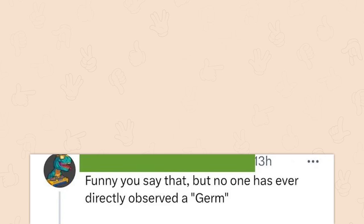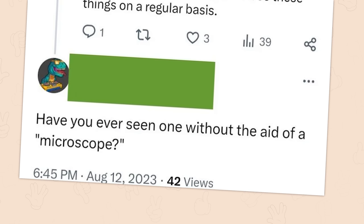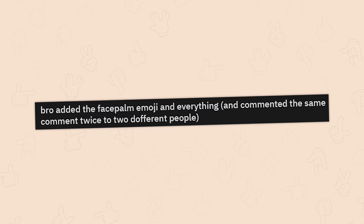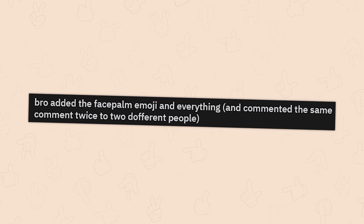Funny you say that, but no one's ever really observed a germ. We've seen this one before. Yeah, this guy, the one at the end who says, "Have you seen one without the aid of a microscope?" Yeah, microscopes aren't real. They're propaganda. Bro added the facepalm emoji in everything and commented the same comment twice to two different people.